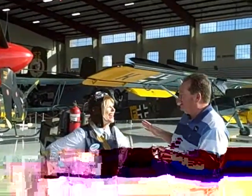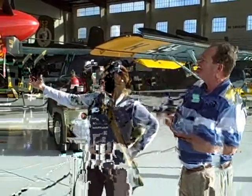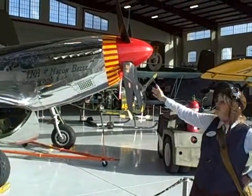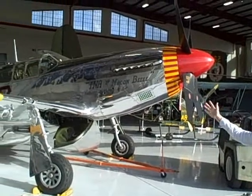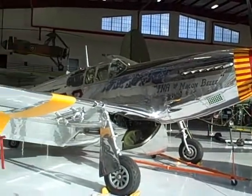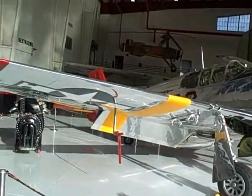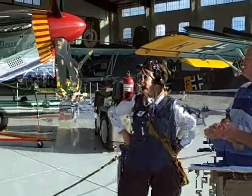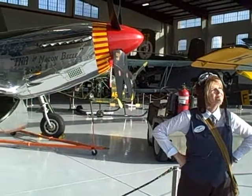So now, Penelope, tell me about this, because this is a beautiful plane. You have very good taste. This is actually a P-51 Mustang, the C model, and this is done up in the colors of the Tuskegee Airmen. They're called the Red Tails, and they were the black airmen that flew during World War II, and they're just now getting recognized for all the accomplishments that they did. So we're really happy to have our P-51 here done up in their colors.